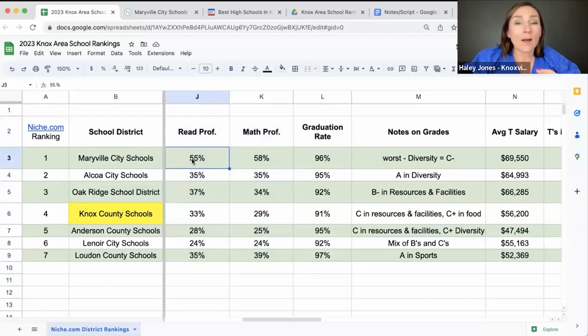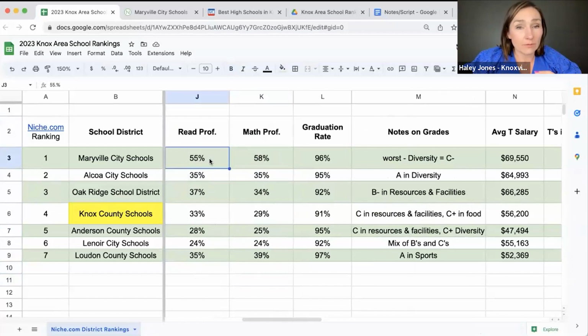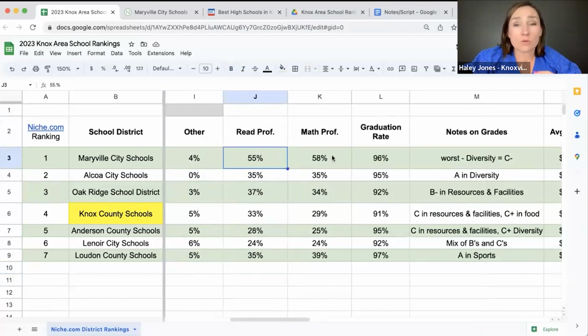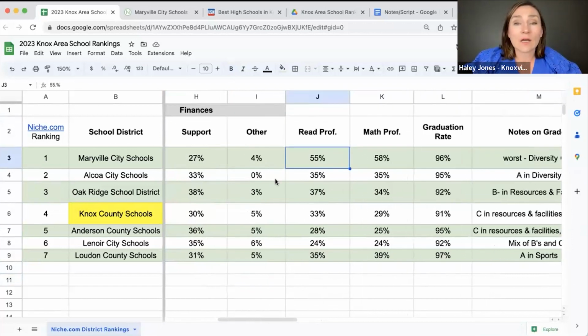Now, I do think that here, this does hold true: the reading proficiency and math proficiency scores are super high. And Maryville City Schools also has the lowest free and reduced lunch. I don't think that's a coincidence.